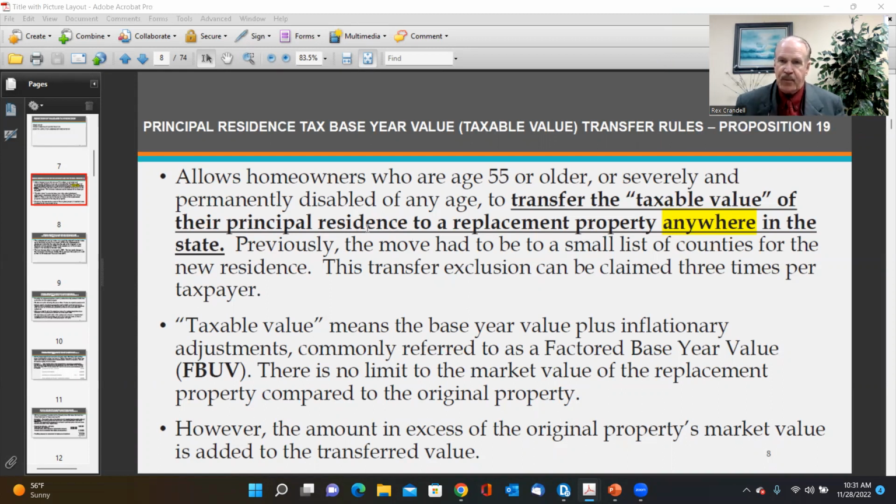If you keep your old property, don't move, your property tax will only increase about 2% a year. And in this computation that the county assessors use from your original cost basis, it goes up 2% a year at the maximum, and they use a term called factored base year value, and that's how the property tax goes up each year.